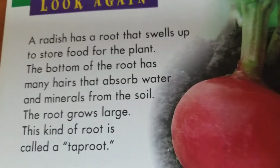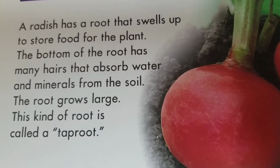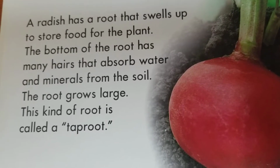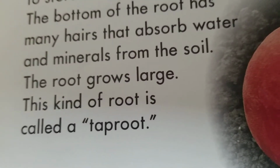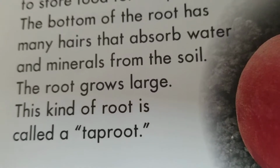It's a radish. A radish has a root that swells up to store food for the plant. The bottom of the root has many hairs that absorb water and minerals from the soil. So here at the bottom of this root, it has some hair. The root grows large. This kind of root is called taproot.